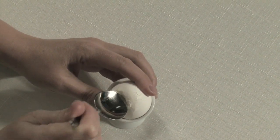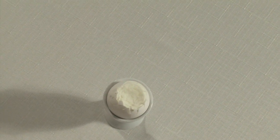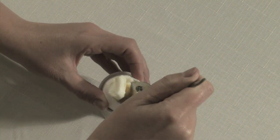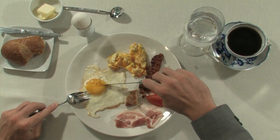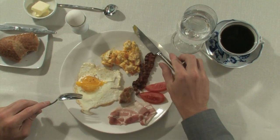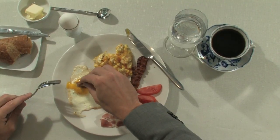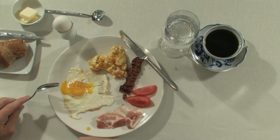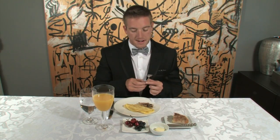Soft-boiled eggs are eaten from an egg holder with a spoon. Just crack your way in there. Sunny side up is eaten with a fork and knife. Don't be afraid to dip your toast in the yolk. It is perfectly acceptable. Scrambled eggs and omelets are eaten with a fork only.